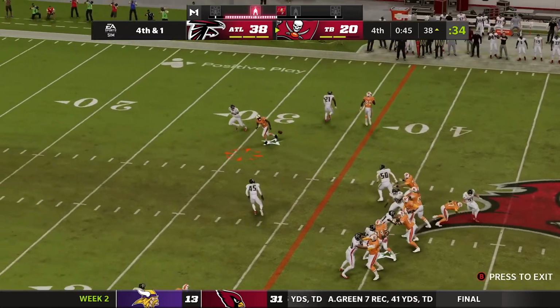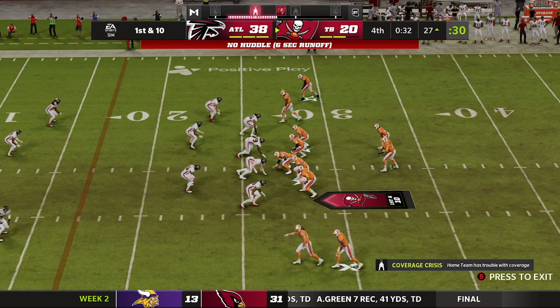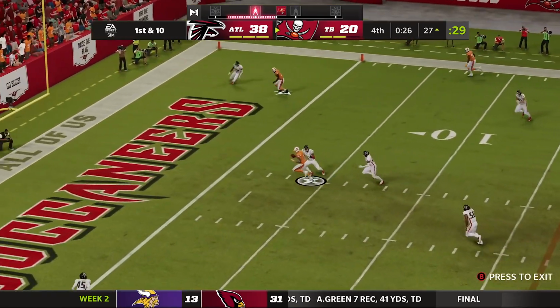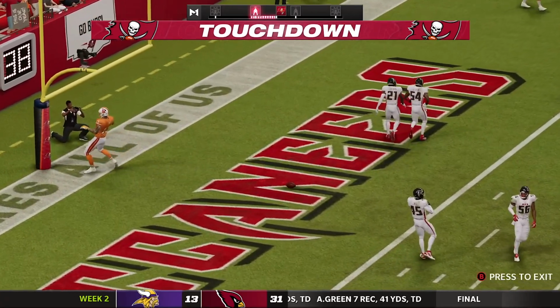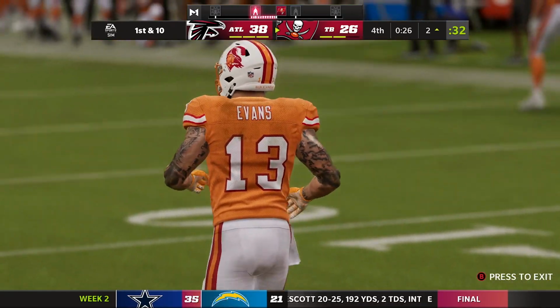Here we go. It's Ryan on fourth down. Open man has got one. It's complete. And he works it past the 30, almost to the 25. No reason not to try it there, and they do indeed convert on fourth. Touchdown! Mike Evans, his second touchdown on the season. And the Bucs are able to cut into that deficit.